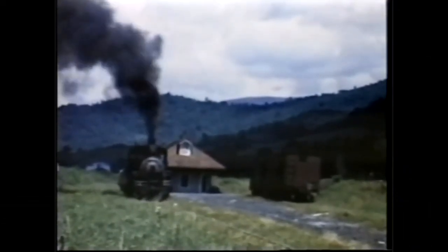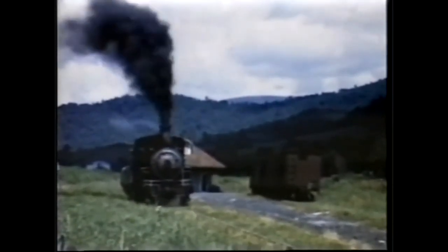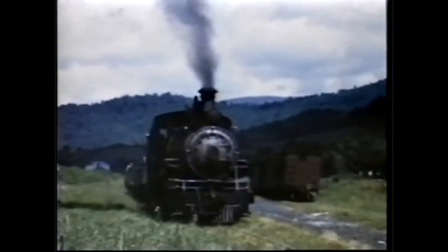On September 24th, 1950, Number 11 was scheduled for the very last run on the ET&WNC's narrow gauge system before the line's official closure on October 6th.